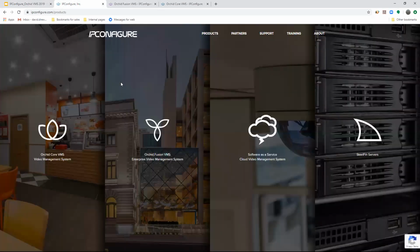So I'm going to jump over real quick to our product page, jump out of the PowerPoint, and I'll go back and forth a little bit here. But if you go to ipconfigure.com and go to products, you'll see our different product platforms that we're going to concentrate on today. I'm going to focus mainly on software.